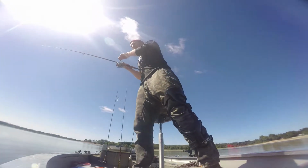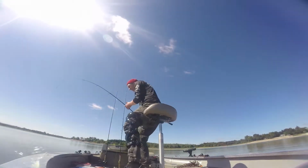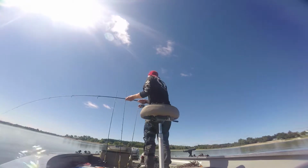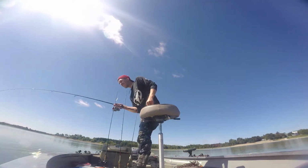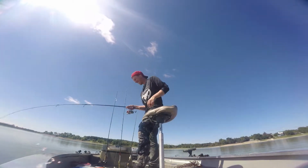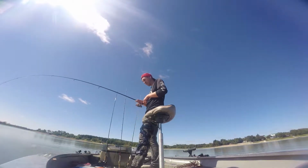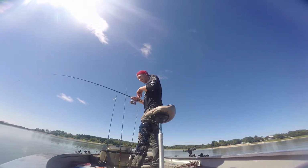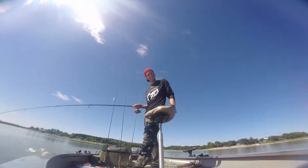And yeah, these smallies were really honing in on the tube, and what they do is they'd hit it first and you feel it, and then give it another pop and let it sit, and then they'd almost always come back and smoke it. And that's why I was wondering if it's the scent that's really bringing them back, because I've never really experimented with scent, and I feel like it's making a huge difference, but it's hard to tell.